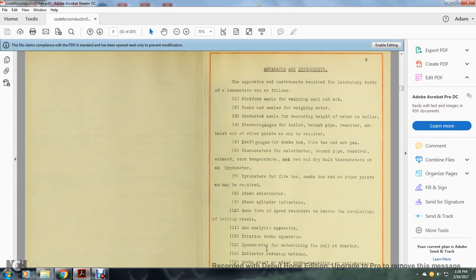Apparatus and instruments. The apparatus and instruments required for the laboratory test of the locomotive are as follows: platform scales for weighing coal and ash, tanks and scales for weighing water, graduated scale for measuring height of water, gauges for pressure of gases in the boiler, branch pipe, receiver, the exhaust, and any other points required, draft gauges for smoke boxes, fire boxes, and ash pans, thermometers and calorimeters, branch pipe receivers, exhaust, and for room temperature, wet and dry bulb thermometers and hygrometers.